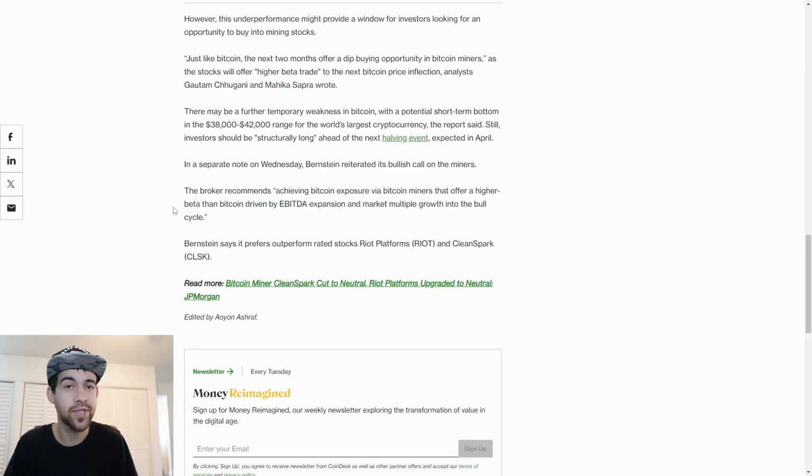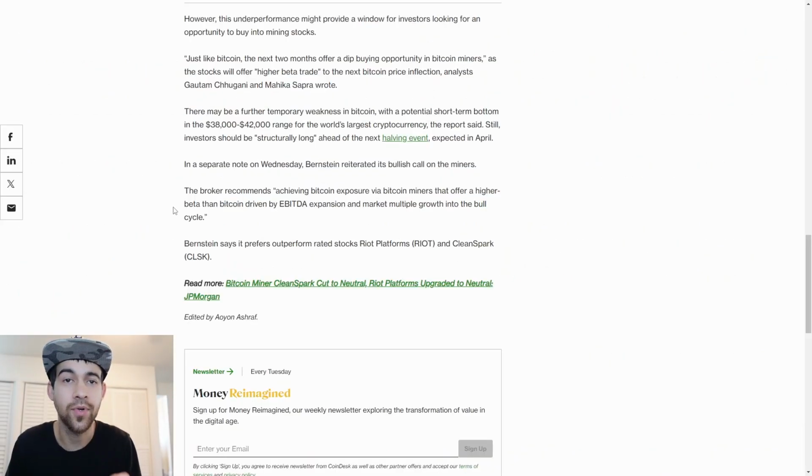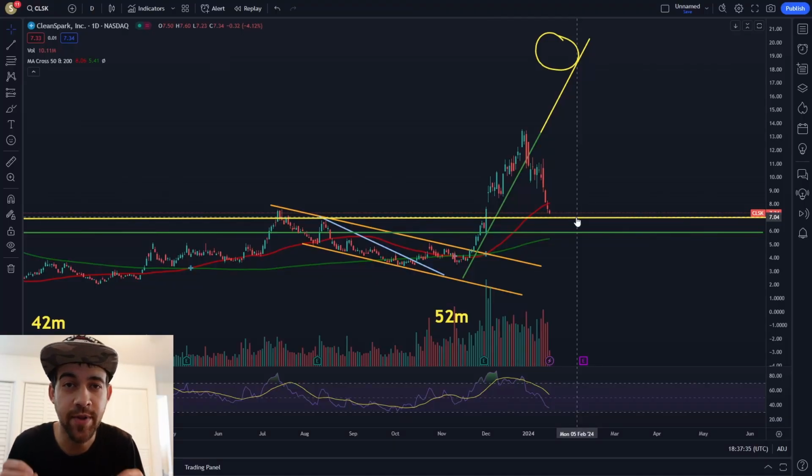And in a separate note today, Bernstein reiterated its bullish call on the miners, recommending achieving Bitcoin exposure via these Bitcoin miners that offer a higher beta than Bitcoin, driven by EBITDA expansion and market multiple growth going into the bull cycle. As for CleanSpark, we're still watching for that $7 level. I do think that'll be a bouncing off point.